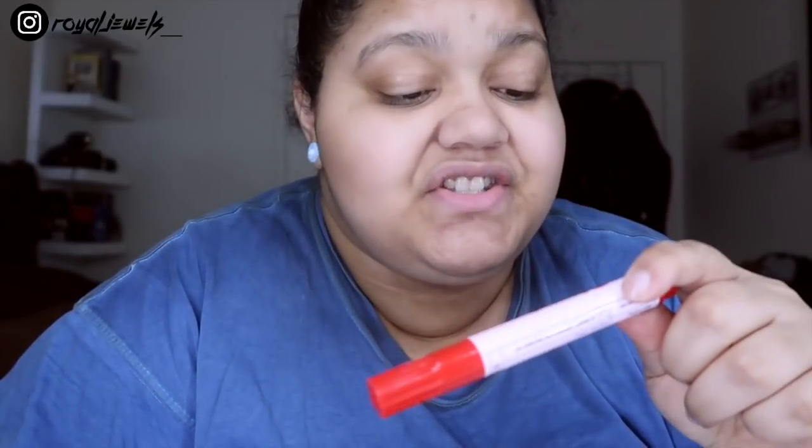So yeah, I really would recommend this if you want to use it. It's literally the easiest thing ever. It's like a marker and it's really cute. Like, it's really cute. So would I buy this again? Hell yes, I would. So I probably will stack up.